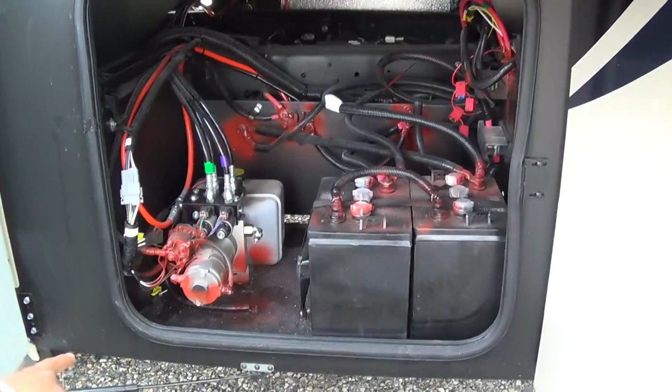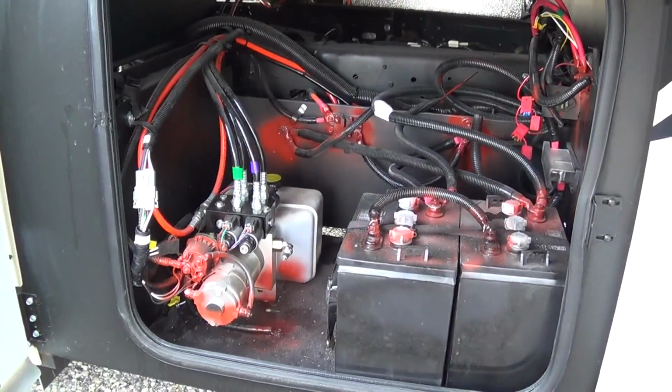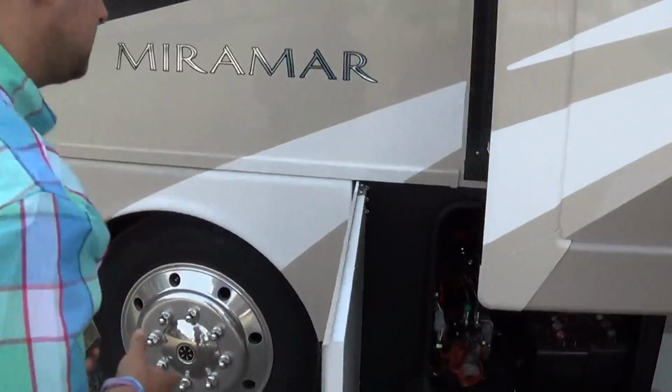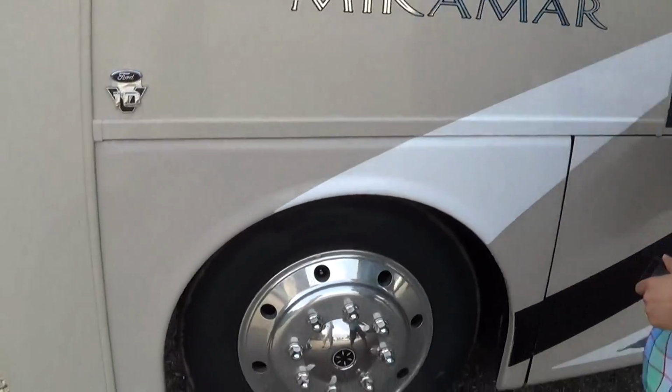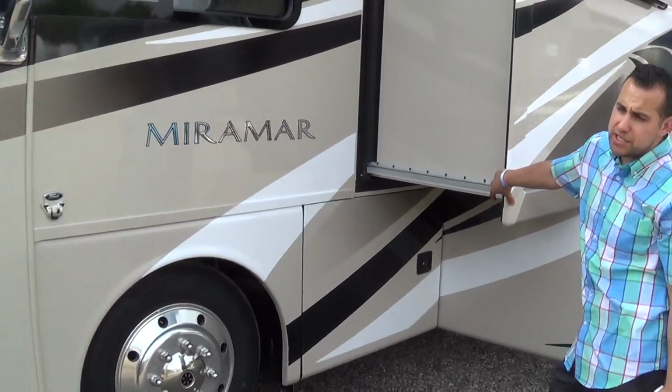There's no confusion. If you ever had to override your jack system for whatever reason, the accessibility is right here, and we'll show you all how to do that. Take about 2 minutes. Aircraft aluminum gears here, which we run with our Schwintek slide system.